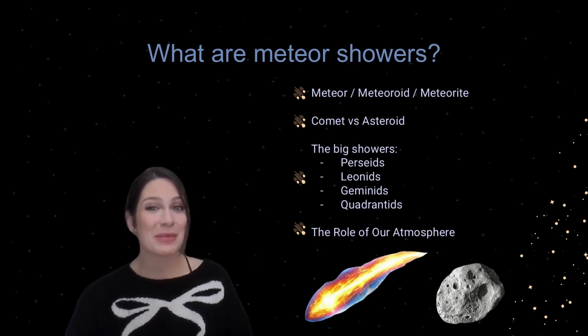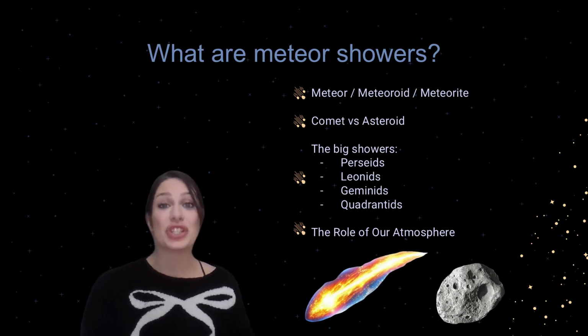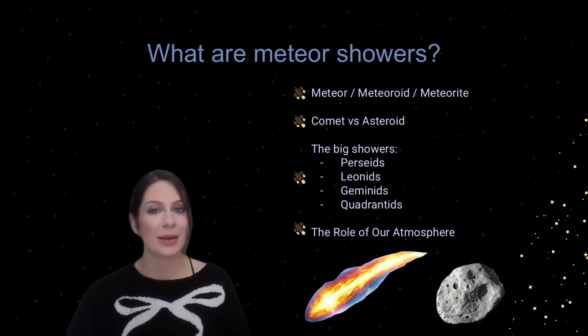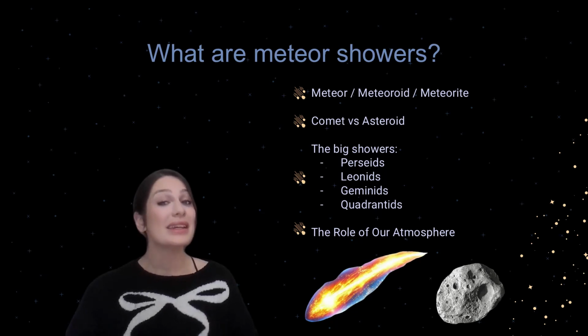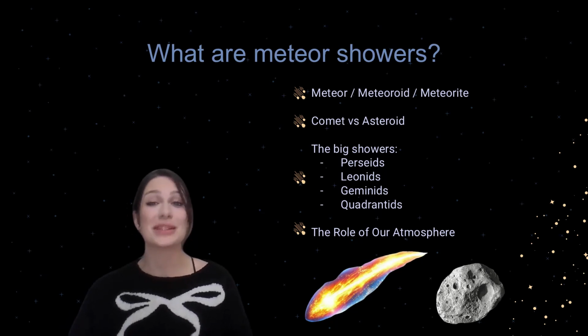Now that we understand what meteors are and where they come from, let's talk about meteor showers and why some events stand out. Every year, Earth's orbit takes us through trails of debris left behind by comets or asteroids. These debris clouds are made of tiny particles, and as Earth moves through them, gravity pulls the particles into our atmosphere. The result is a meteor shower, when these particles burn up and stream across the sky in a dazzling display. Each meteor shower has its own source and unique characteristics, so let's look at some of the most famous ones.